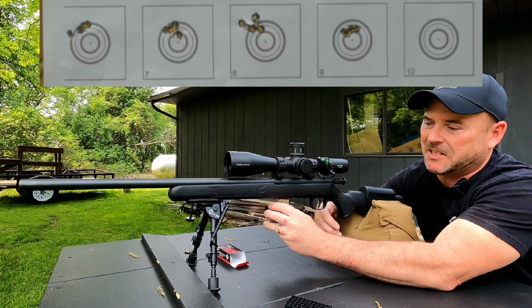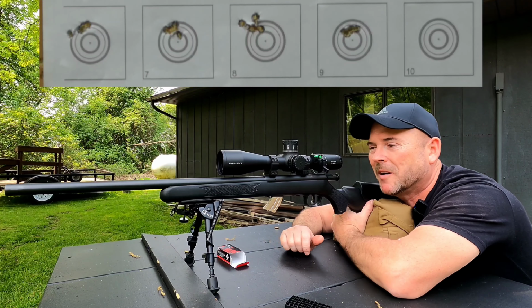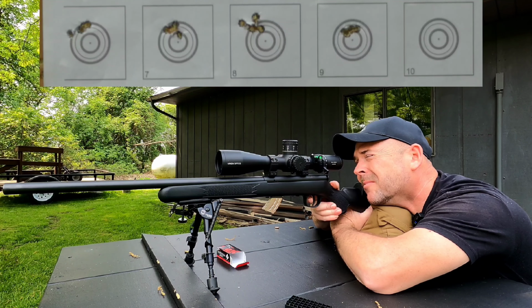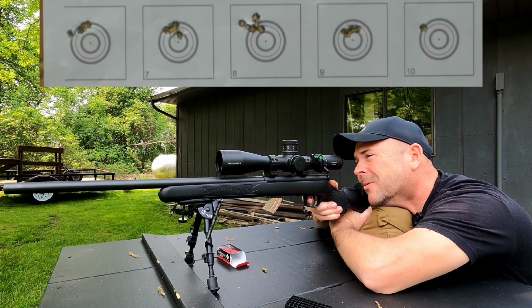It's just not comfortable. This is set up for like hunting squirrels or small game or whatever. This is not a setup for shooting on a bench. See, I think that was me.